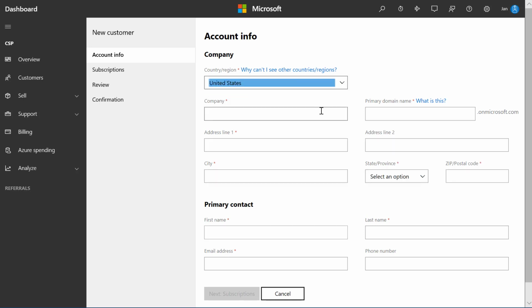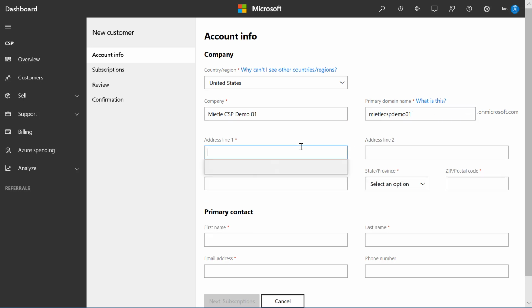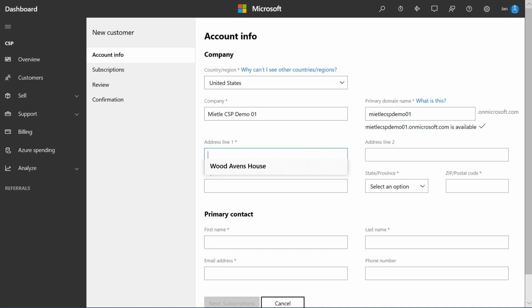So for me this time, I'm going to have to choose a company with an address in the US. So I'm just going to make up a new company which matches all of this. I need to give it a primary domain name as well, and this will be an onmicrosoft domain name that is going to have to be unique. So we need to see that it goes through the validation process. I then need to give it an address that matches the region that I'm in, otherwise it'll fail.